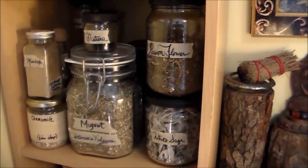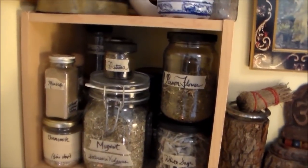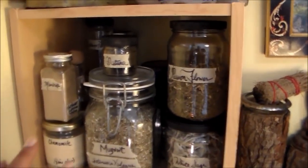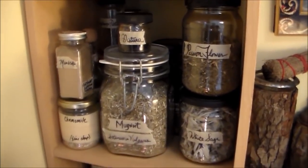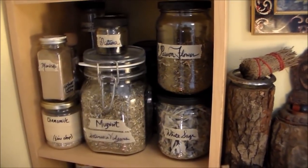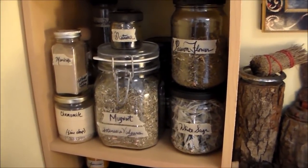I'm just cheap, I guess, and I always label everything with masking tape. I can't really recommend doing this because if it gets wet, it comes right off, so sometimes it's messy. But these were all redone recently. I just did the labels again because when I moved a little over a month ago, things were just a mess. It was great to go through and clean house and get rid of old herbs that were just bad and reorganize everything.